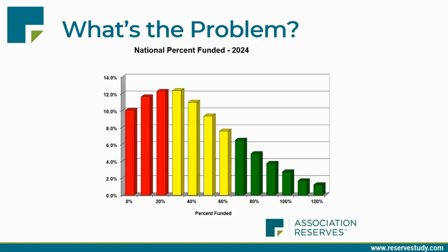Okay, so what are we talking about here? This is a profile of reserves percent funded across the country. On the left is the 0 to 30% range, 0 to 10, 10 to 20, 20 to 30. The middle is the yellow fair range, and on the right is the green strong range. You can see there's plenty of associations that are in the strong range, plenty of associations that are in the fair range, and it works out to be about 28 to 30% of associations are in this weak range.